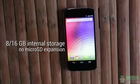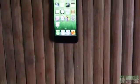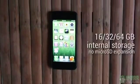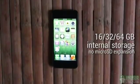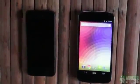For storage, the Nexus 4 has only two storage models, one for 8GB and another for 16. The iPhone 5 has three: 16, 32, and 64GB models. As far as storage is concerned, the iPhone 5 gives you more options. The two phones won't allow you to add more storage via microSD card.